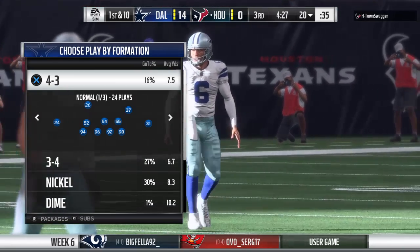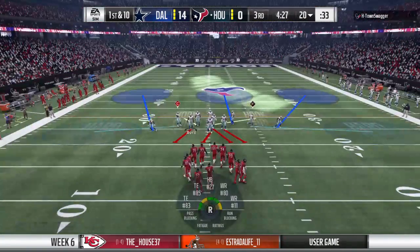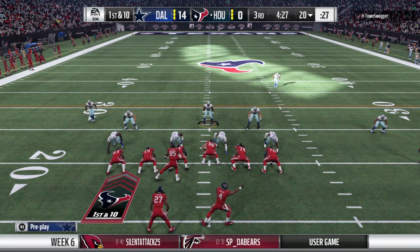Here's the Texans offense now, readying for their first possession of the 2nd half. They were able to get the stop defensively. Now a chance really to set the tone here in quarter 3. They can really take charge, can't they? And this is probably how it was drawn up at the half.